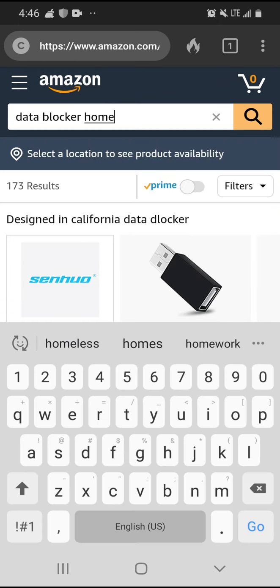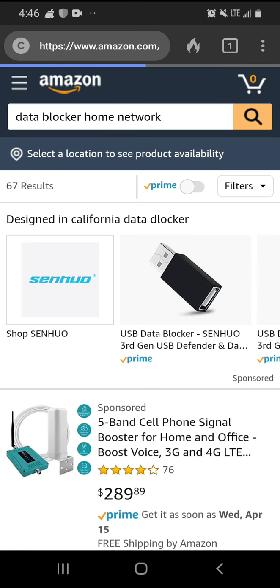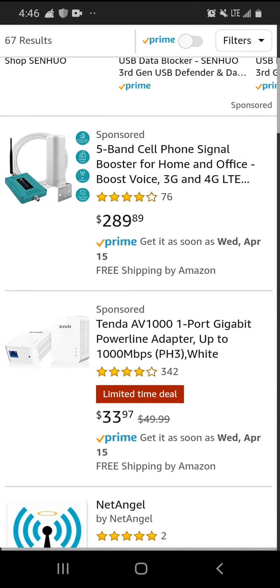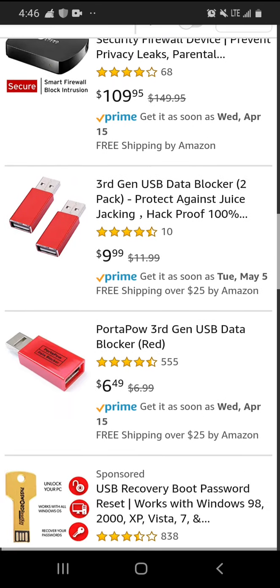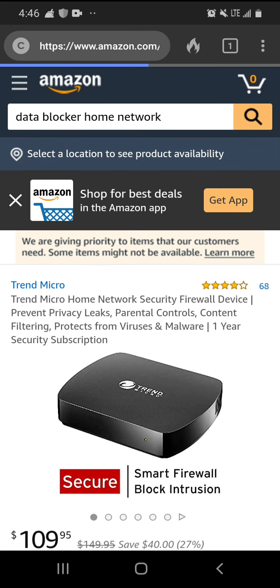Let's see, home network. Now it turns out, judging from the way she described it, here's a cell phone signal booster. This is the booster device. Yeah, Trend Micro Home Network Security Firewall device, prevent privacy leaks. That's just another prime example of what I'm showing here.